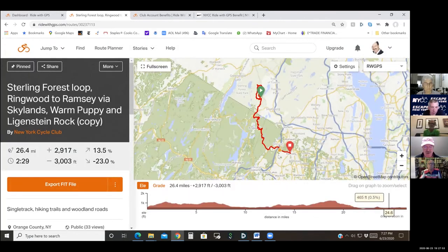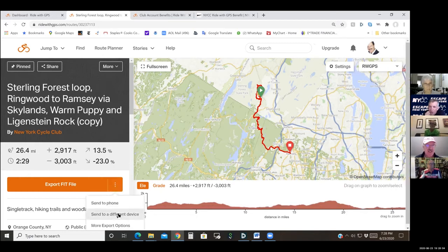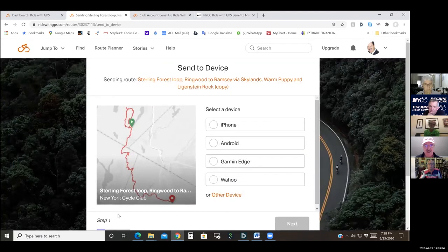Also, you may want to send whatever file format you choose to a different kind of device, such as an iPhone or an Android. To do that, click on the three dots again and select Send to a Different Device. And you will have four options already programmed in here. Just select one of them, or if you have a different device, just click Other Device and follow the prompts.